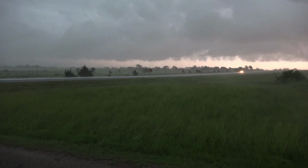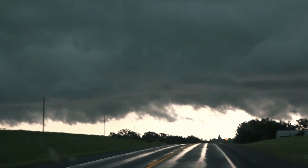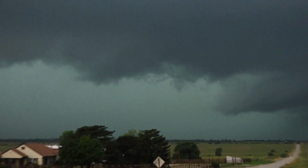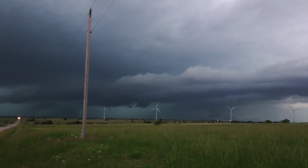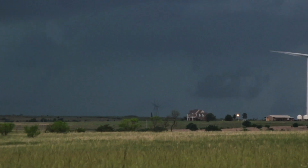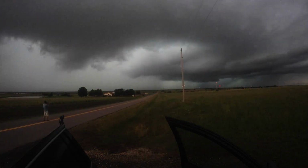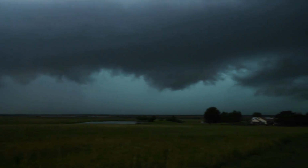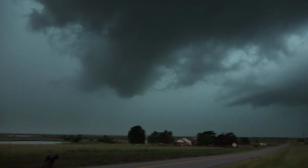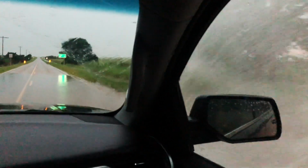We decided to head further south, where another mesoscale system was forming, and intercepted the next embedded supercell that was rotating heavily. Decided to blast through the flank of the storm right to the backside, and it proved to be one of the best decisions of the whole trip.